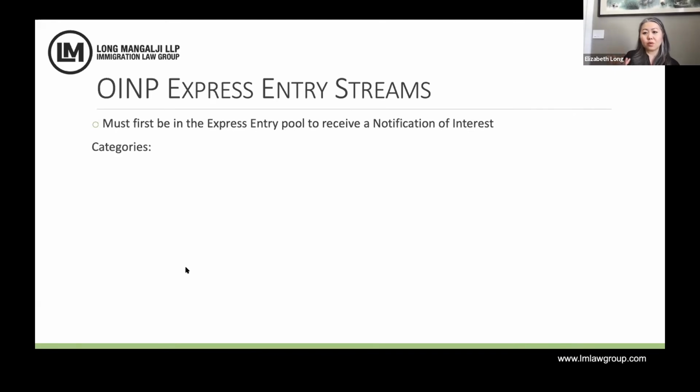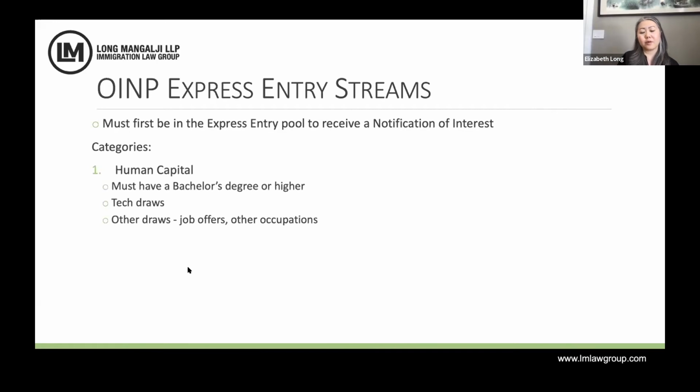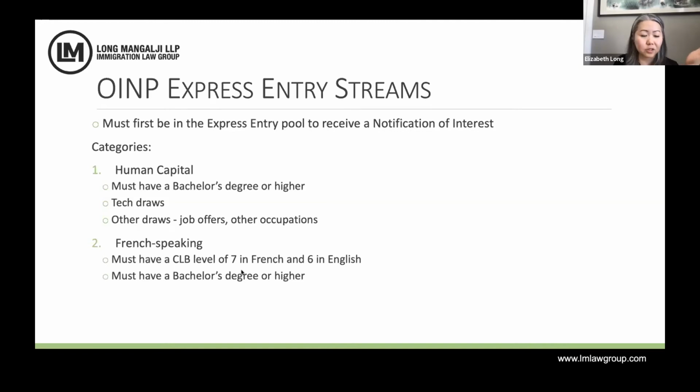So who do they like? There are a few categories. The first one is the human capital stream. With this one, we don't know exactly who they're going to invite. They have said that people who have tech backgrounds, they do like them. So they often look at whether someone has a tech background and also a certain score for Express Entry, and they might invite them to apply. Other times they have also identified other occupations. They don't necessarily say beforehand what those occupations are, but sometimes they have invited other occupations where the score is above a certain level to apply. You have to have a bachelor's degree or higher to qualify for this.